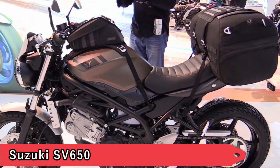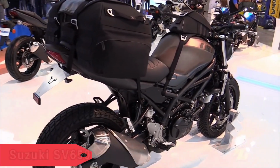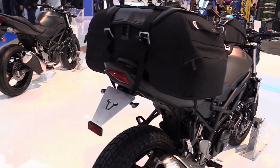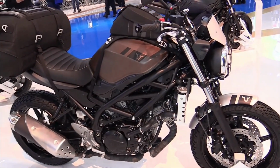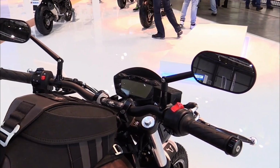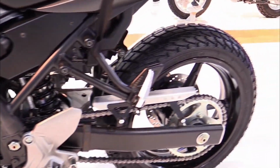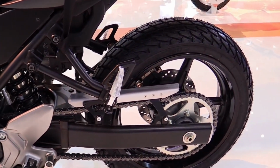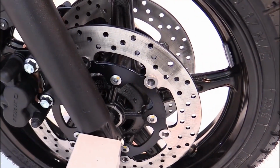2024 Suzuki SV650, MSRP price $7,399. Engine type: 4-stroke, 2-cylinder, liquid-cooled, DOHC, 90-degree V-twin. Displacement 645 cubic centimeters. Bore x stroke 81 by 62.6 millimeters. Compression ratio 11.2 to 1. Power 54 kilowatts, 73.4 HP, 8,500 RPM.